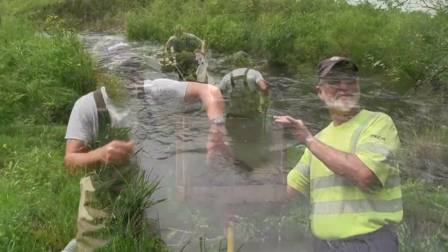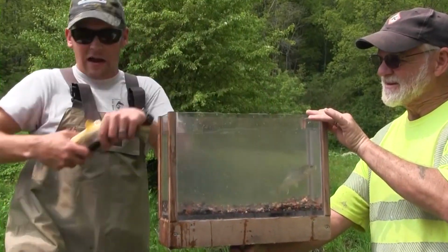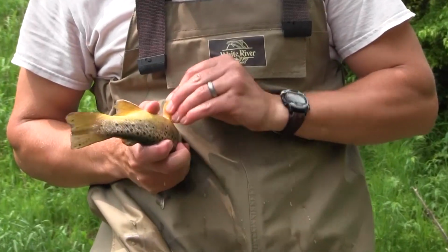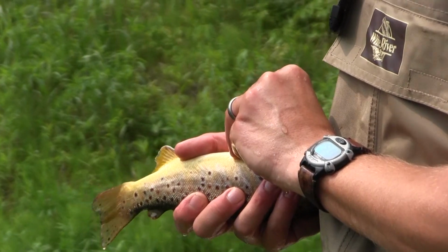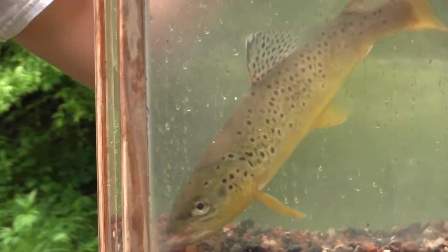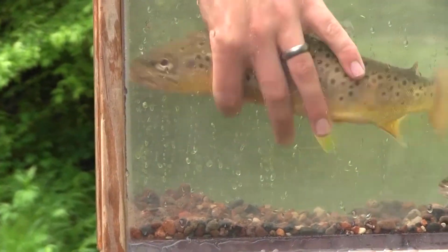But there is one other characteristic that you look for to figure out if it's a trout or not. In its pelvic fin, there's this little thing called an axillary process. That little finlet right there. That's how you can make sure it's a trout if you didn't know what type of fish it was. So those are the two ways to key it out to a trout.